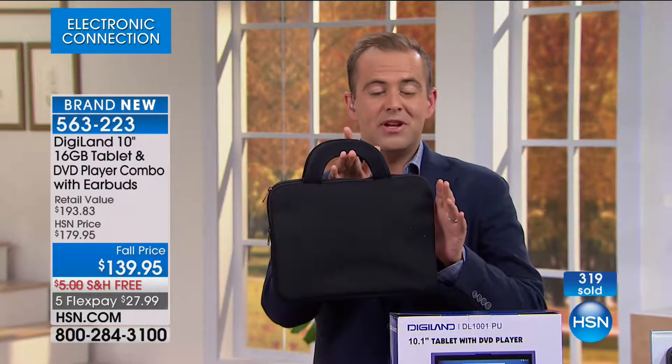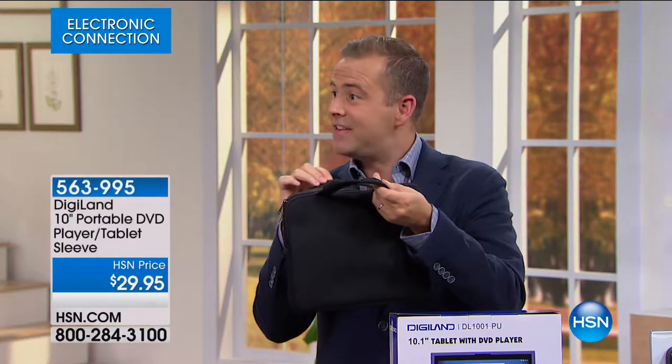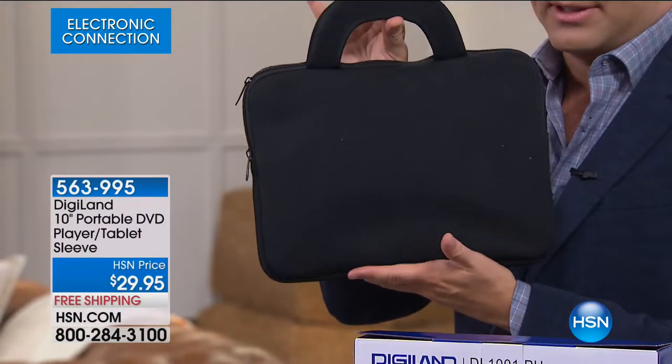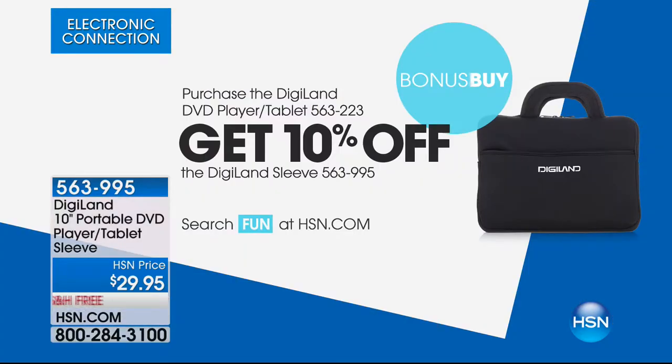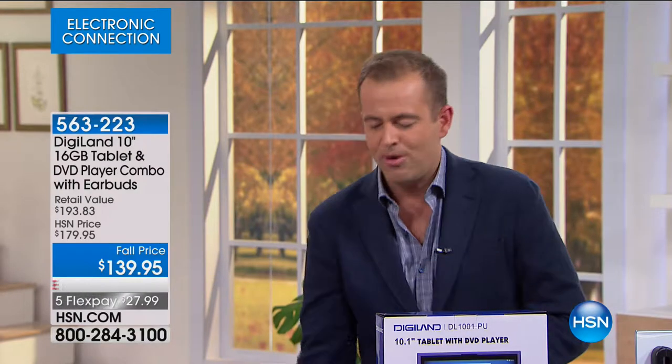What's wonderful about this neoprene sleeve is that it actually has a handle on there as well. Isn't that nice? Isn't that fantastic? Yeah, I think it's really, really smart. So easy and nice to carry it around. It's also, as Aaron mentioned, 10% off if you're ordering the Digiland tablet. So take us up on that if you're looking for a great, convenient, safe way to travel with this. And I think that's one of the points, is that this can go with you anywhere and everywhere. You can hook up to your Wi-Fi hotspot when you're out and about, or if you're not, you just put in a DVD player.